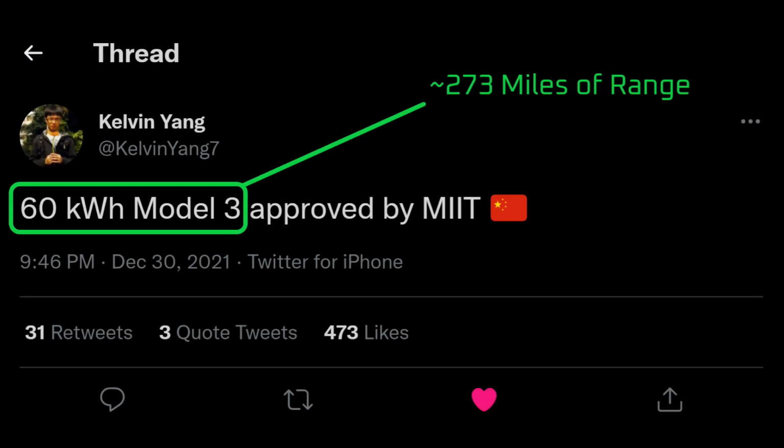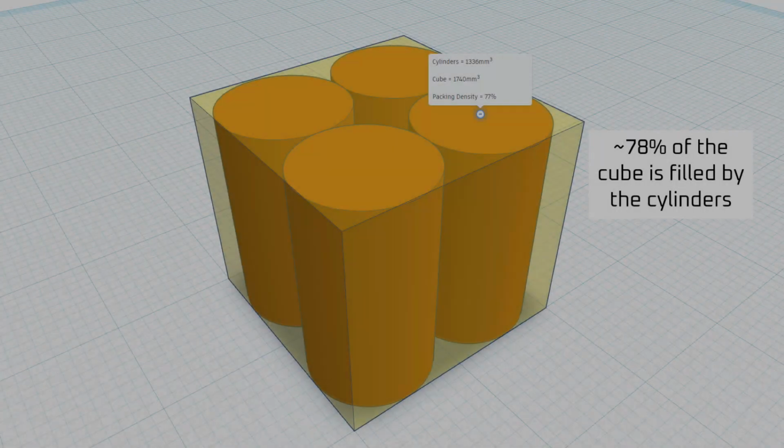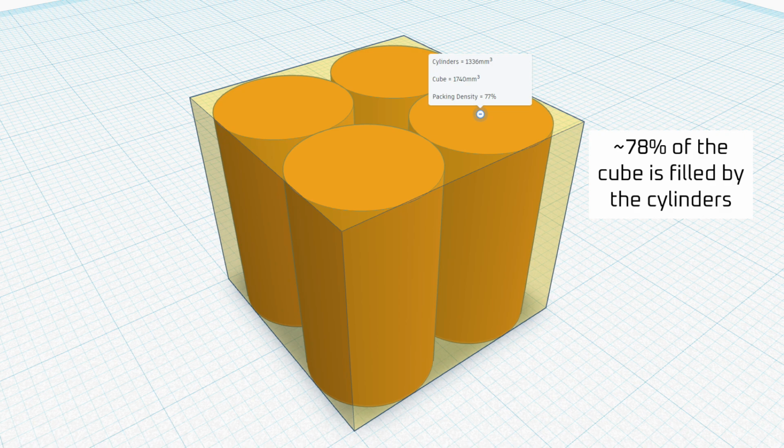CATL LFP Model 3s out of China are now getting about 273 miles of range with a 60 kilowatt-hour pack. This is with a prismatic battery cell, which has a theoretical packing density of 100%. Can Tesla hit 273 miles of range with a cylindrical format that has a 78% theoretical packing density?